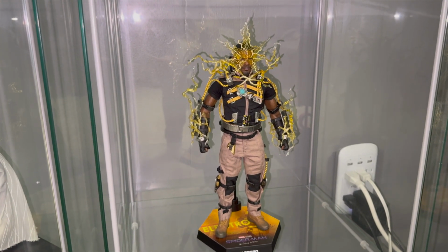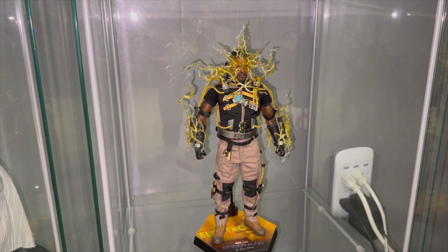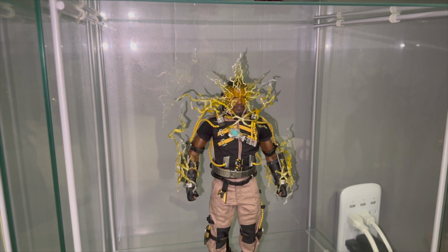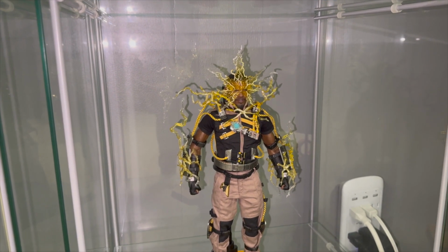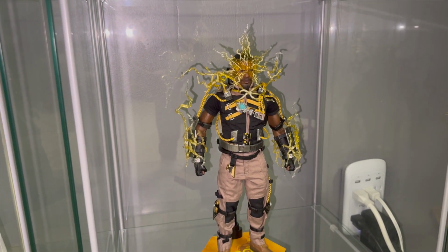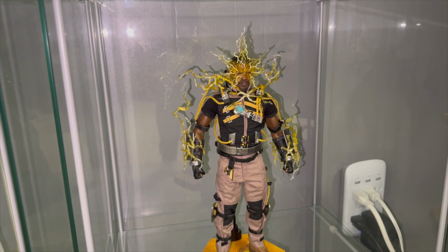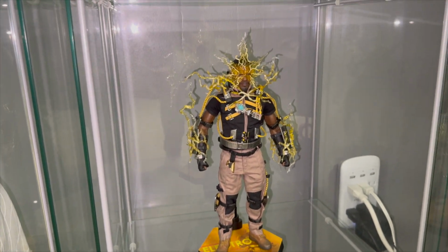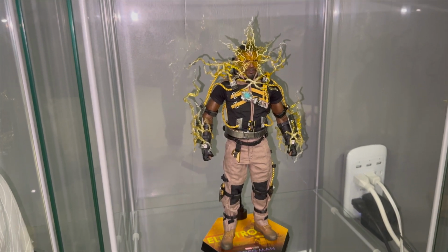And Jamie Foxx's Electro I thought was a great casting, and I had to pose him with the classic Electro mask that we saw briefly in the movie, even though the head sculpt everyone is saying is one of the best that Hot Toys has ever made. But I don't know, I like that electrified look. You can see the outfit looks really good. Everything about this figure is just awesome.